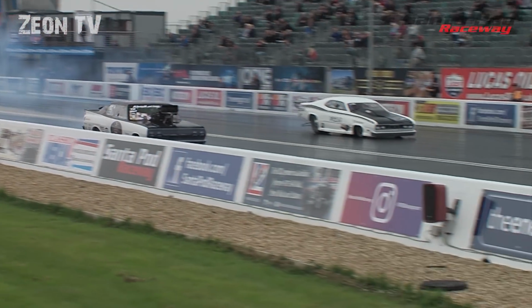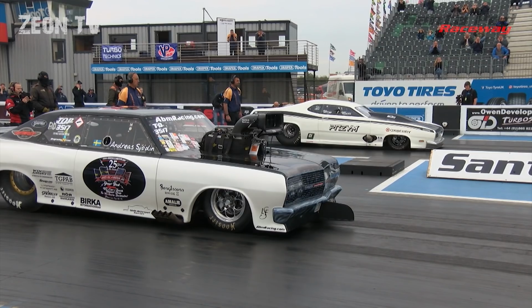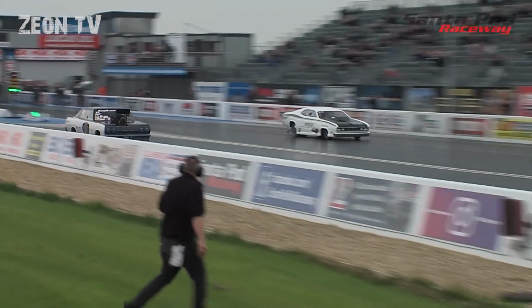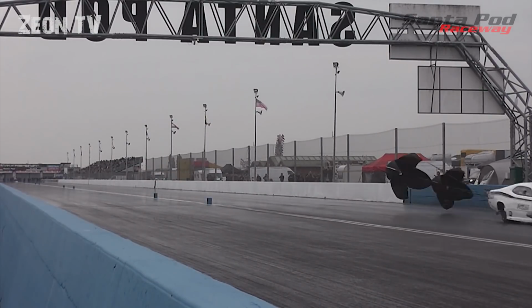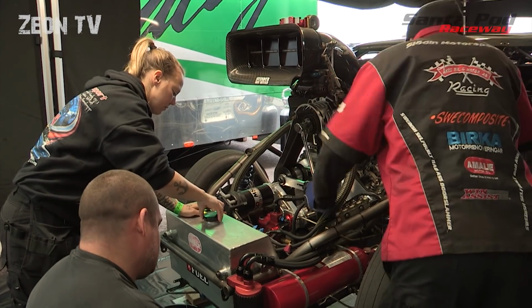So Chris Isaacs with Dusty the Duster taking on Andreas Houdin. Way fast Chevy Chevelle. This could be a really good one. Slight hole shot off the line for Chris Isaacs, however. The blown big block Chevy on the near side for Andreas with a new PB at 617.